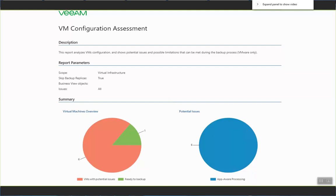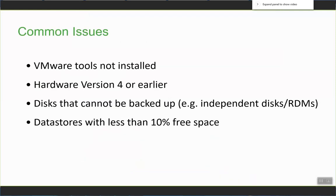Now, it's great for a POC, but it's also excellent from an operational perspective. It's a great report to run regularly to make sure that your VMware environment's configuration is correct for us to be able to protect. And here are some of the common issues that we see a lot of.